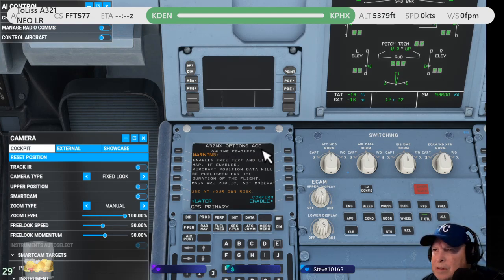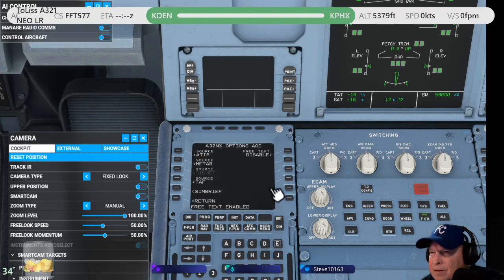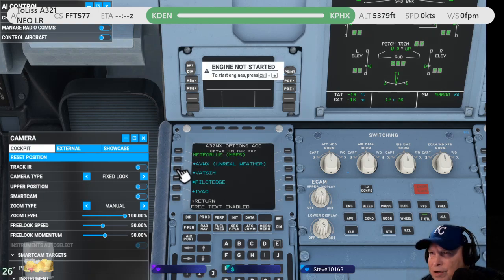So there it is, an A320nx. And now they've got quite a bit of new information, so I'm not sure what this means that it's published publicly and not privately, but you can go up here and pick the ATIS source. We're going to use VATSIM. And the source of the METAR, we're going to use VATSIM for that. And the source of the TAF is NOAA.